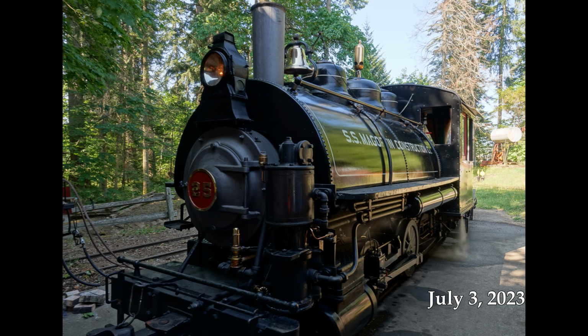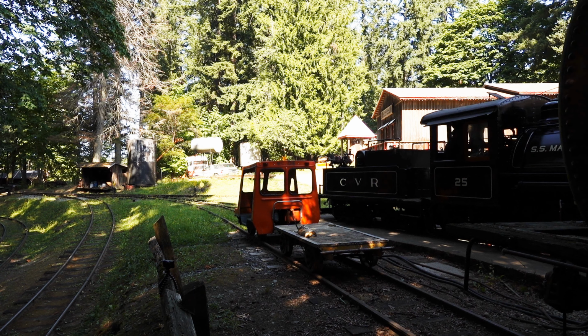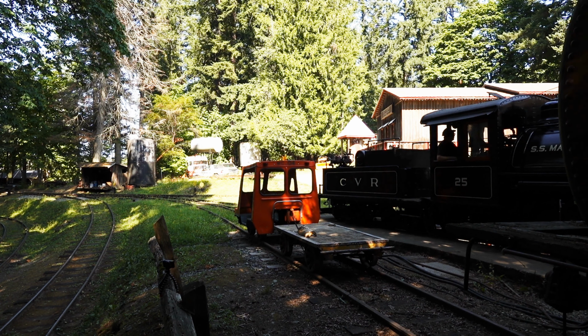On one of the days in July, I was allowed early access and allowed to set up right at the shop area. I'm really thankful for that opportunity. The preparation of a steam locomotive for its day's work is a long and methodical process that actually starts the day before. I arrived near the end of this process, about 30 minutes before the locomotive left the shop area. I was happy to be there.